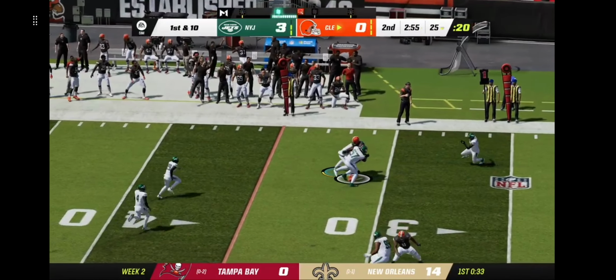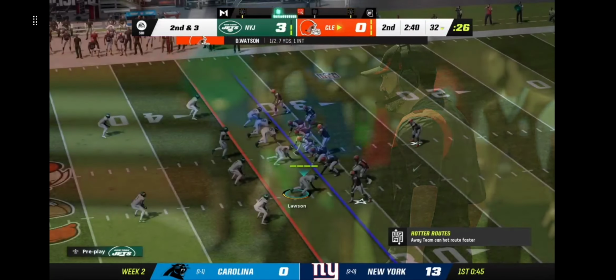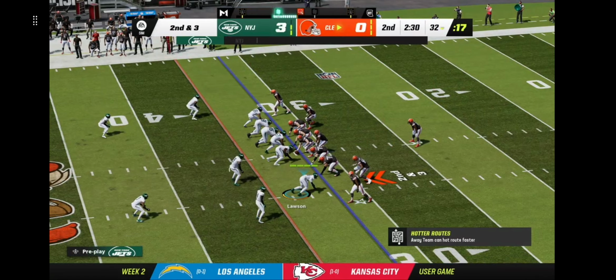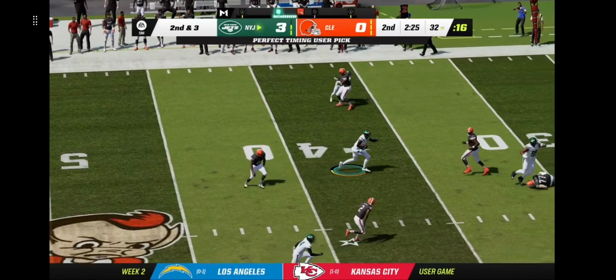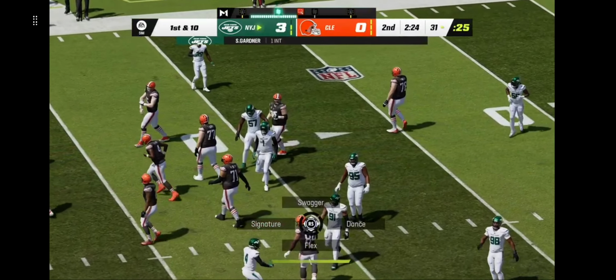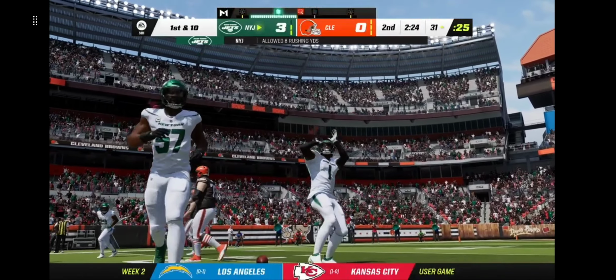That's to the right side and complete to Njoku. And he's going to be dropped following a pickup of 7 past the 30 to the 32. They'll operate from the 32-yard line here, 2nd and 3. Here's Watson. He rifles one that's intercepted. Sauce Gardner picks it off, and the Jets are going to take possession of the football.